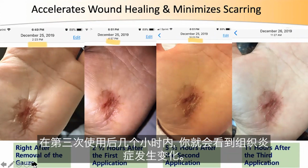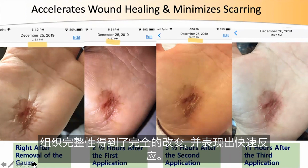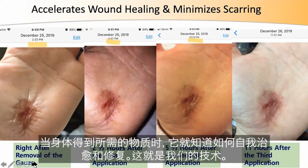So after the third application here, just within hours, you see the changes in the tissue, the inflammation, and yeah, this is in 24 hours. The tissue integrity totally changing, and showing the rapid response that when the body's given what it needs, it knows how to heal and repair itself. And that's our technology.